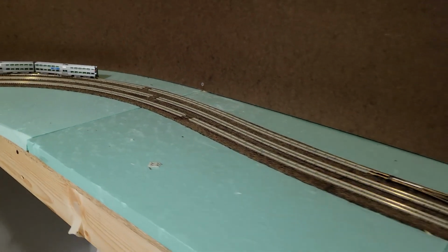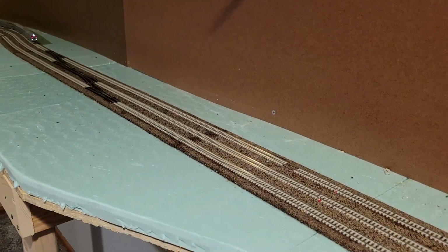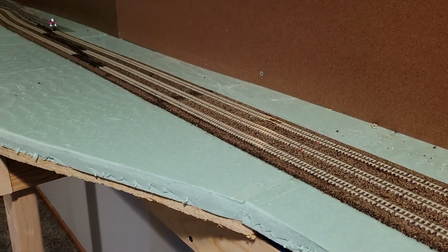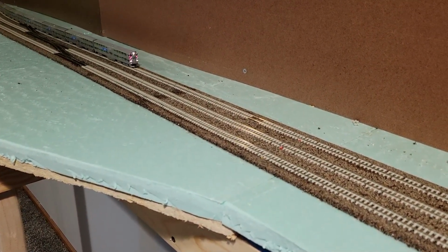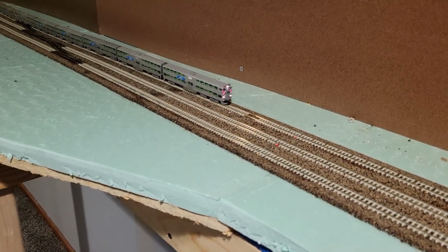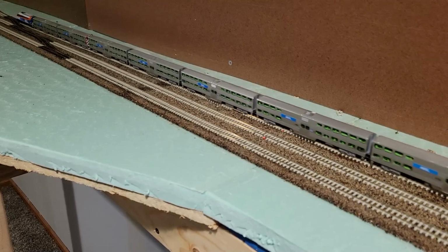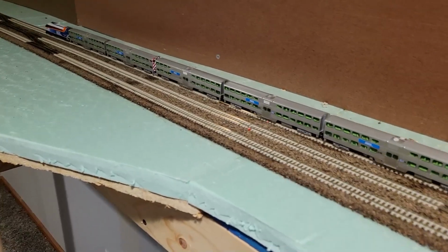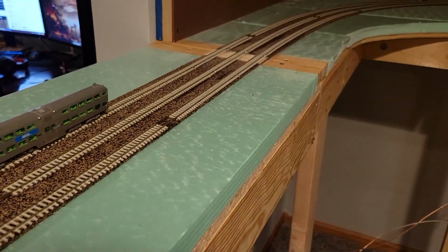But I'm just really glad that I made those adjustments to the track plan to account for broader curves, because I just think it makes trains like this look a lot more natural. But there's still plenty of straight segments like this right here, where you can also fully appreciate the length of the train just making a straight run across the layout. So I could not be more thrilled with how it ended up.